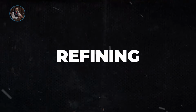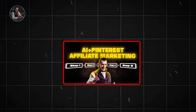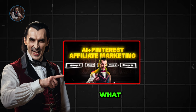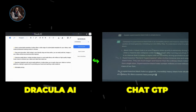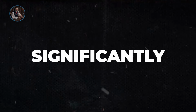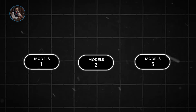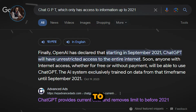You can continue refining your response by prompting for more information or requests. But for the purpose of this tutorial, we'll stick with what it provided. Dracula AI operates similarly to ChatGPT in terms of prompting the AI and receiving a response. But it differs significantly in that it utilizes 3 different AI models to generate responses.